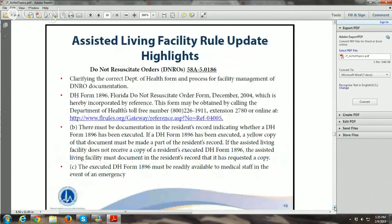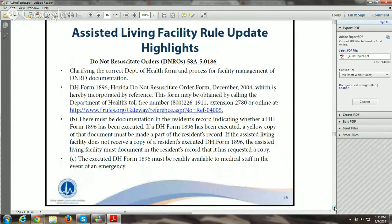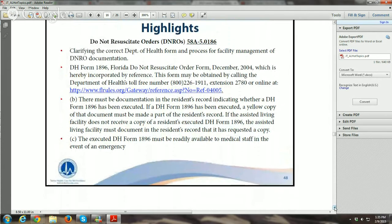They clarified the rules for do not resuscitate orders. They just changed the location of where you can get the DNR. And this is one: there must be documentation in the resident's record indicating whether a DH Form 1896, which is the do not resuscitate order, has been executed.